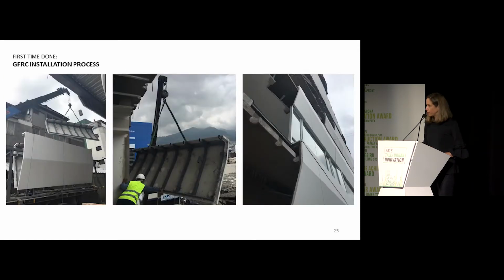This is the pretty simple mold making system that we did. And this is the installation process. It worked literally like a puzzle. It was installed with a crane, and we did a secondary structure that we can tie to the slabs of the building. By doing that, we also had the ability to align the different pieces and make it seamless.